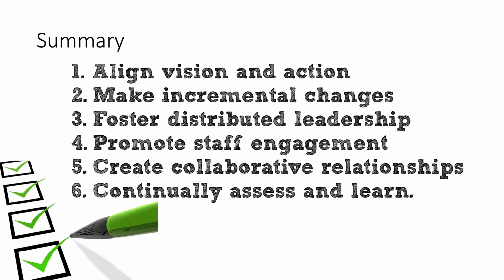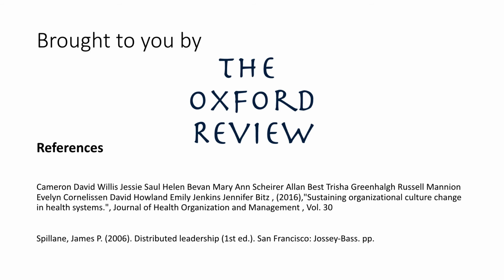So here's a quick summary. The 6 principles or guidelines for change are aligning the vision and the action, making incremental changes, fostering distributed leadership, promoting staff engagement, creating collaborative relationships, and continually assessing and learning as you go along with the change.